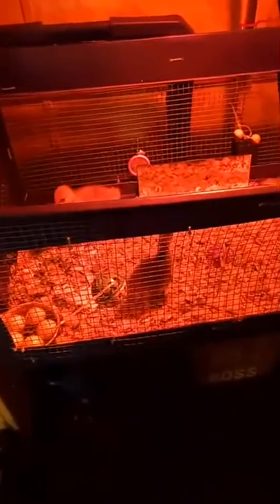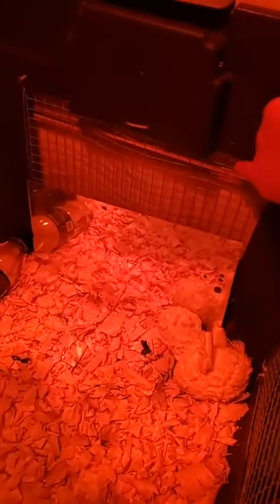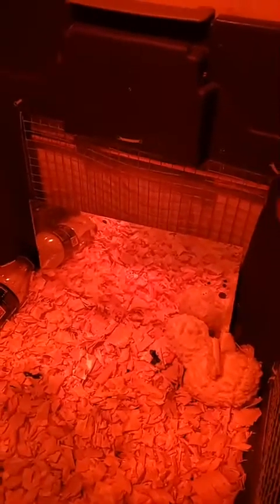Hi, guys! So I got my Rubbermaid tub. Got a lid on it. Hardware cloth. I cut this out with a Dremel, some of it, and then a razor, or box cutter. I zip tied this onto it.